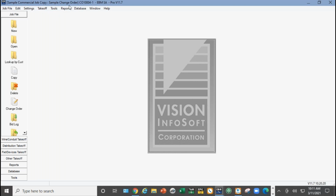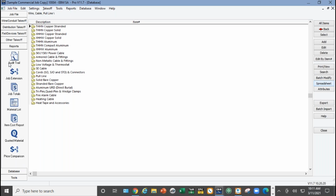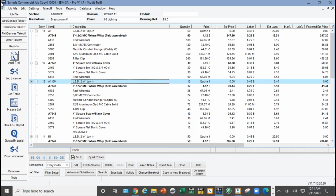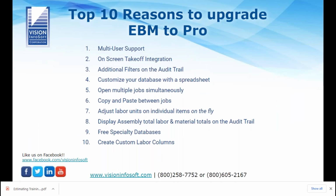If I just toggle by holding Alt-Tab, there's the original job, sample commercial job. So by just using Alt-Tab, I can move back and forth between the two jobs. They're both open at the same time. Okay, so now I can copy and paste between the jobs. Maybe I want to copy and paste something from my master job, the original job, to my change order. A good example of that would be a fixture takeoff. That way you don't have to recreate the fixture schedule in the change order.